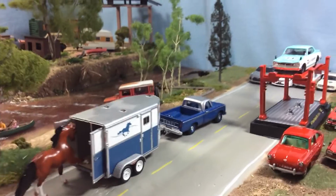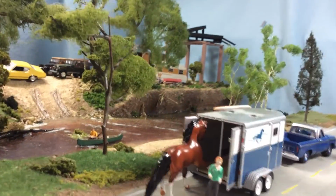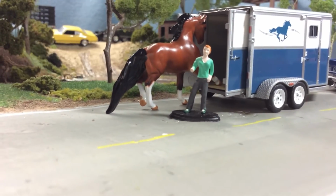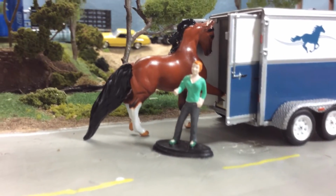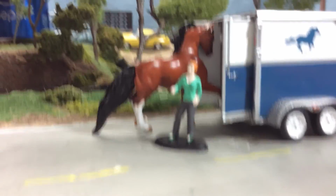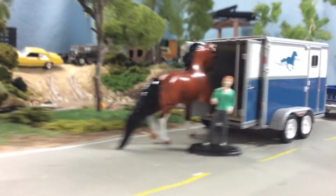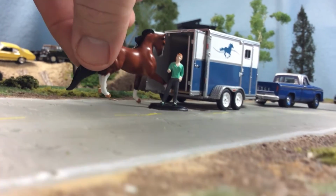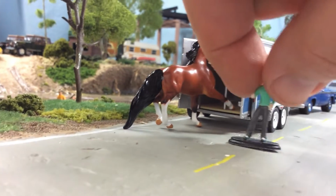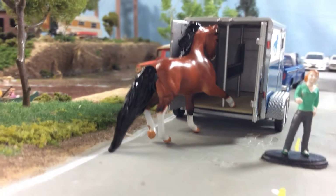But from a scale standpoint, I think it's pretty darn close, actually. You figure a horse, the back of a horse is probably close to 6 feet off the ground. So from a scale and perspective standpoint, these horses are probably pretty darn close to HO scale. And because of the pose of this horse, it actually does kind of look like it's attempting to get into the horse trailer.